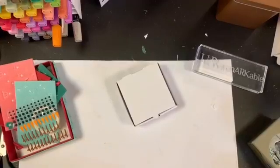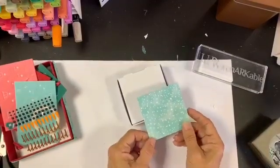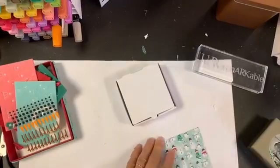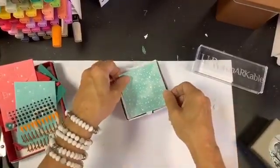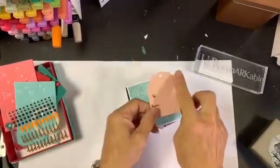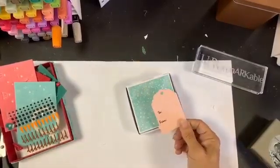I have a piece of paper already cut from the Let It Snow suite. Look at those small little sweet snowmen. This is actually my favorite piece of paper in the entire designer paper collection. I love it, and you're going to see that in just a few seconds. So we're going to put that piece of paper on. I used our new tag topper punch. The "to from" is actually from the snowman stamp set.